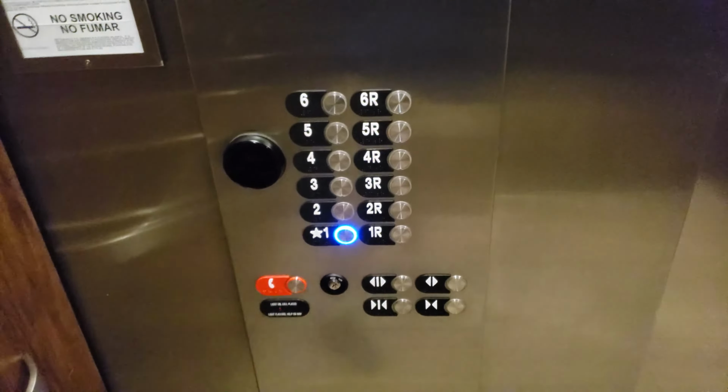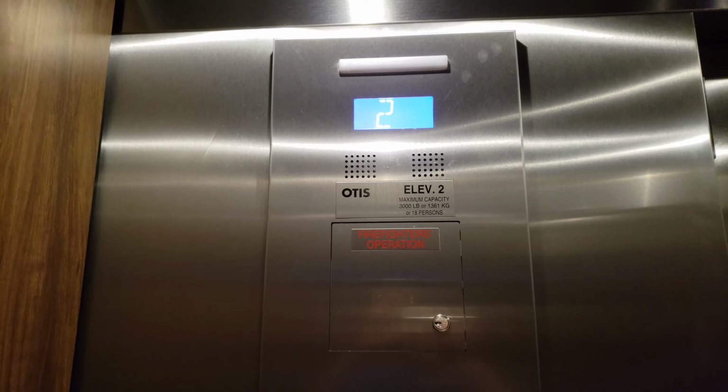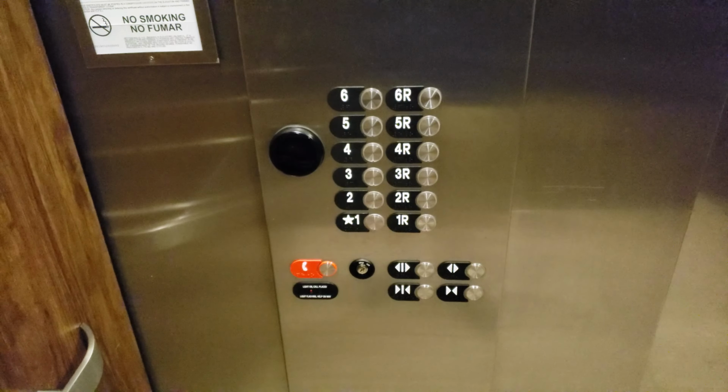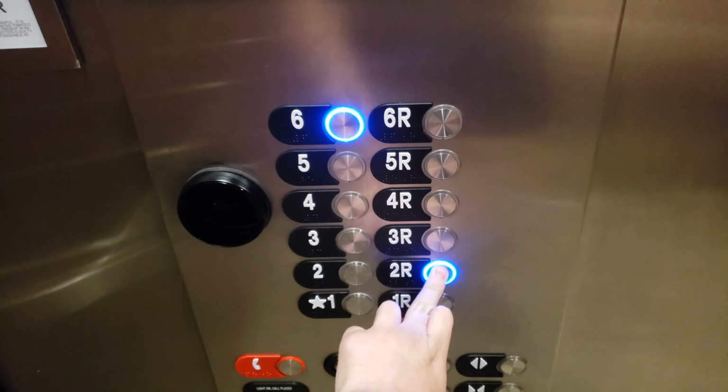Let's get a cab view. Very nice, but basic, but still nice, new Otis elevators. Back up to 6. All the R floors are locked.